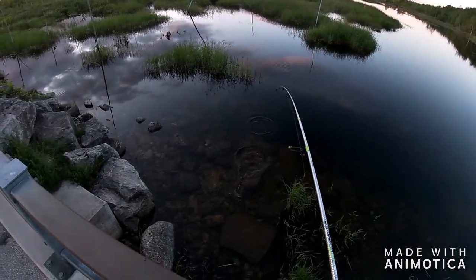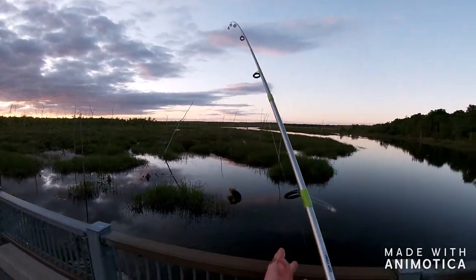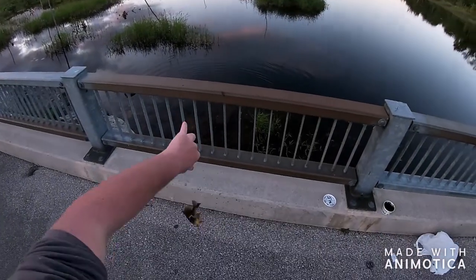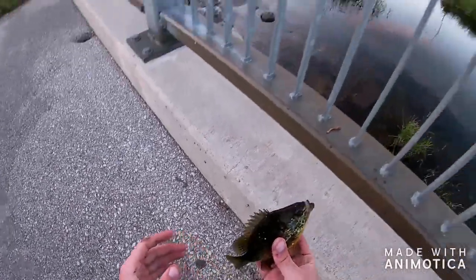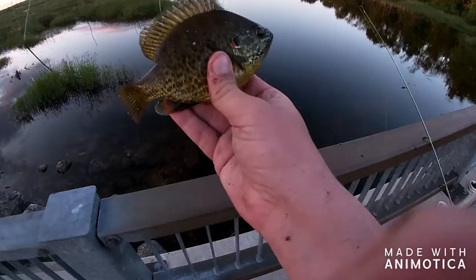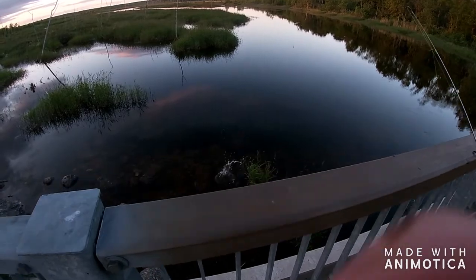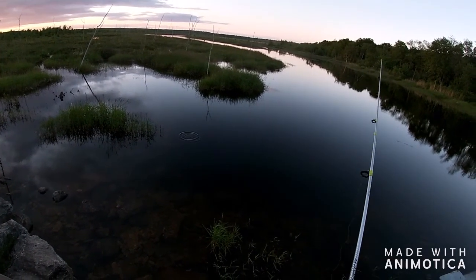Oh, we got... fish on. Oh, boy, this is a big one. Big bluegill. Not bad size bluegill. Oh, not too bad of size one here. Easy. Easy. Now this is not my size bluegill right here. So we're gonna take a picture for the thumbnail. You're free to go. Not bad size fish right there.